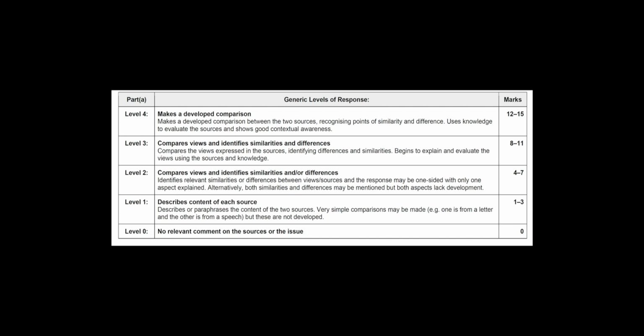To jump up to a 4, make a developed comparison. So you've identified similarities and you've identified your differences. Now, overall, are the sources more similar? Are they more different? And how is that similarity or difference stronger? What makes these two sources more different than they are alike?